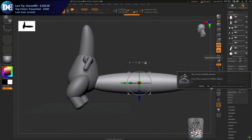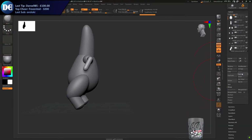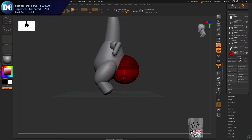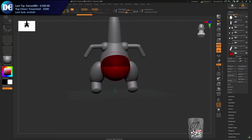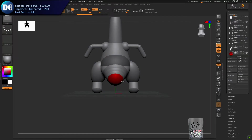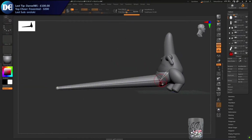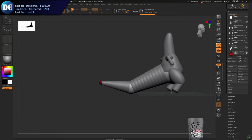Actually, let's not do it that way. I think for the tail, I would actually Z-sphere this one. Oh god. I think it would just be a lot easier if I do it this way. So scale that up big time. And then, how am I going to do this? For now, the tail is going to be absolutely bare bones basic. Because like I said, I will be posing this, and therefore I'll have to do the tail a lot later. Because if I'm posing it, I'm not going to want to do it too much immediately.